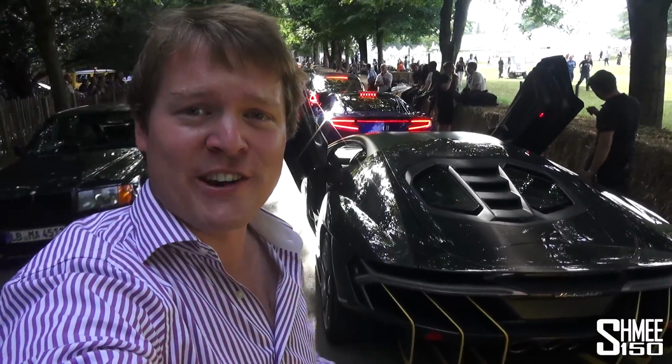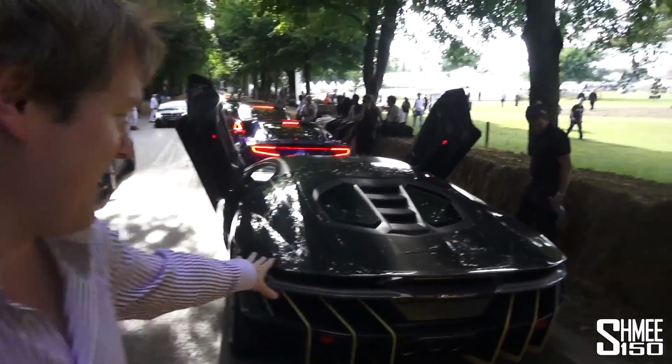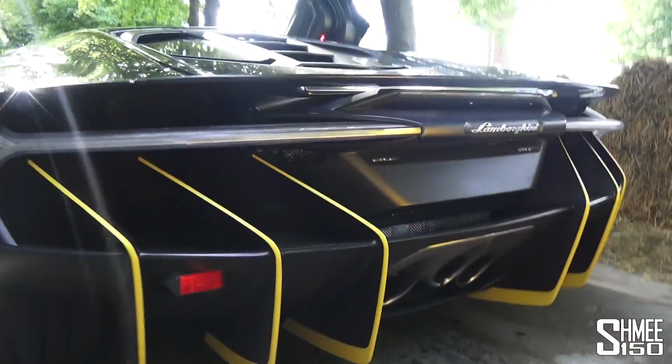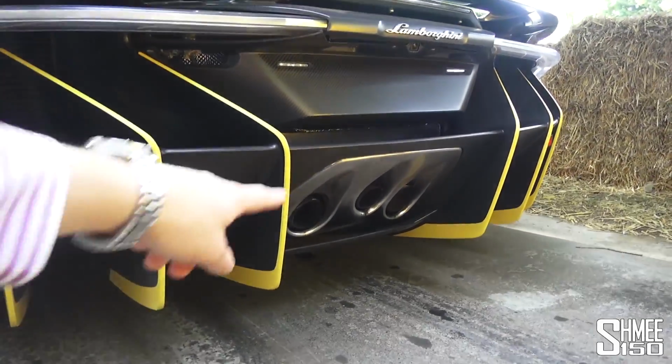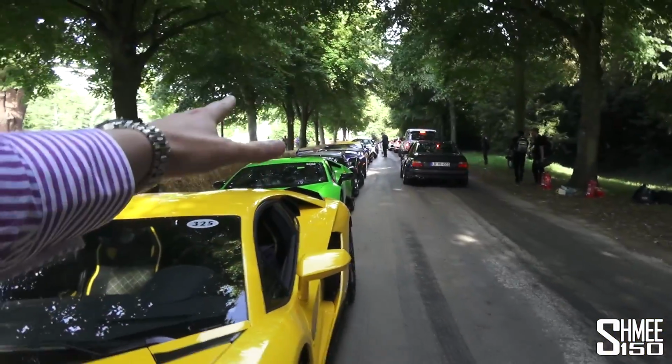Now I am very sorry that this video is all over the place because I am like a kid in a candy store with this car, with the Centenario, and now that we can see around the back of it, just look at all of this, look at how open it is for all the cooling, look at that triple exhaust in the center, and even how the diffuser works down there, and we're surrounded by so many amazing cars here. It is literally crazy.